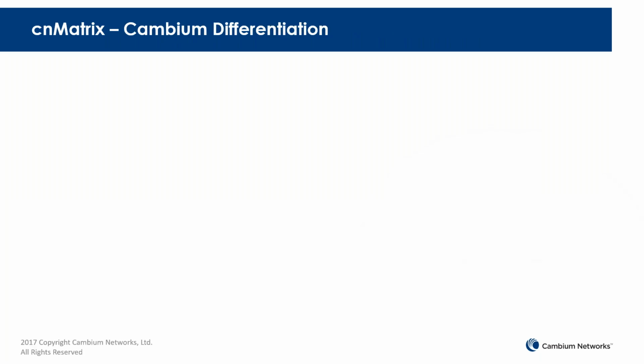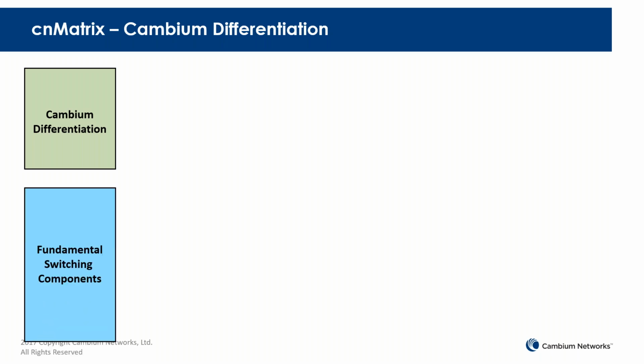Okay, moving on to software. This is probably my favorite slide here. I'll try not to spend too much time, but something that you guys want to hear about and something that I enjoy talking about is the Cambium differentiation. Before I talk about the Cambium differentiation, what's also very important, maybe even more important, is the fundamental switching components of these Cambium switches. So the foundation of these switches.